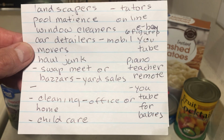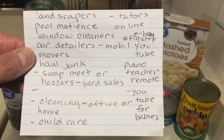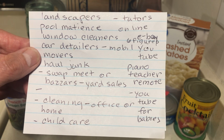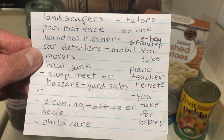One of the best things is kids' clothes. I sell everything at the swap meet, $3 each or 2 for $5. And if the person buys a lot of stuff, I give them a discount. Cleaning, office or home, child care, tutors online, eBay.